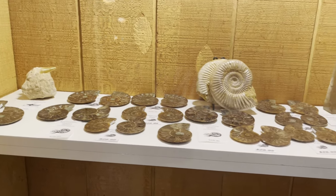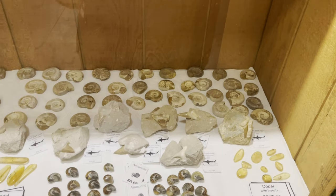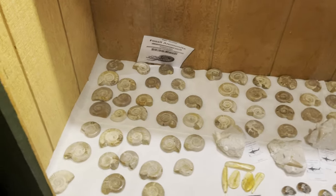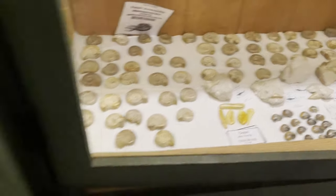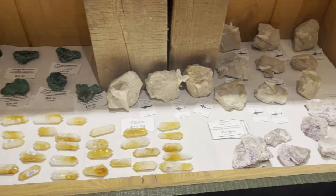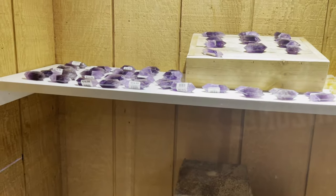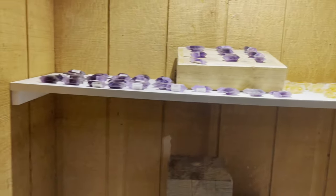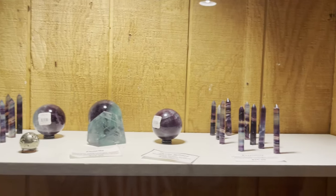A lot of this stuff, I believe, was imported, but there are fossils here in Arizona that prove that Arizona was once ocean, which is crazy to me, but there are fossils that have been found. Actually, if you saw my video on Colossal Cave, there was a section there that had fossils still on the wall.